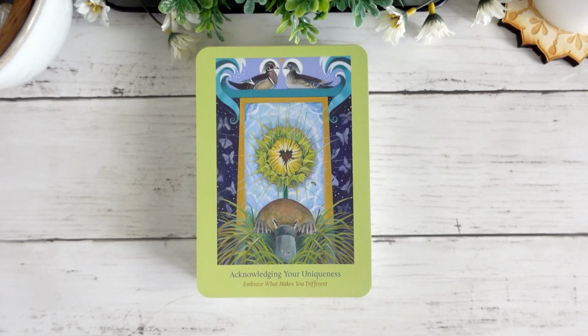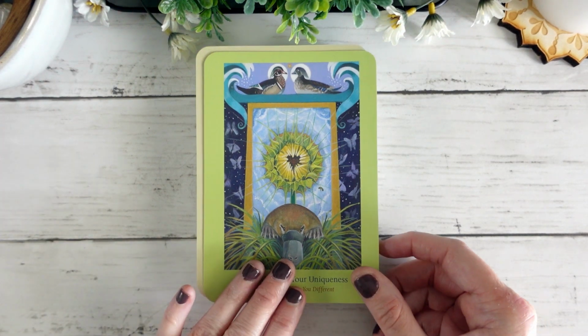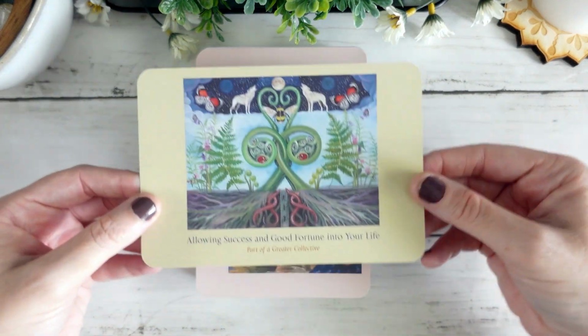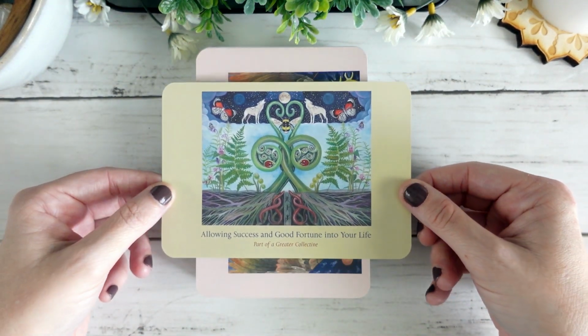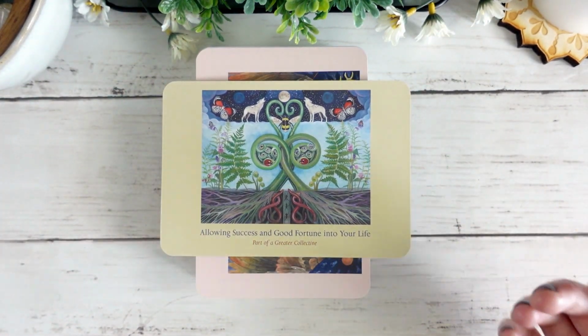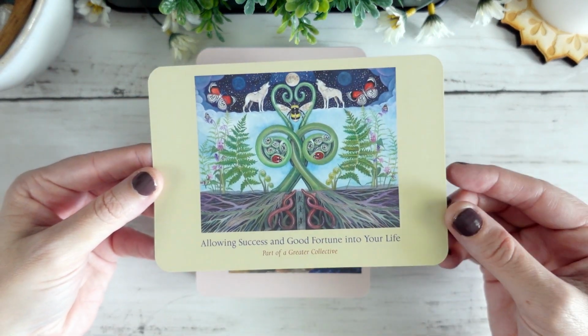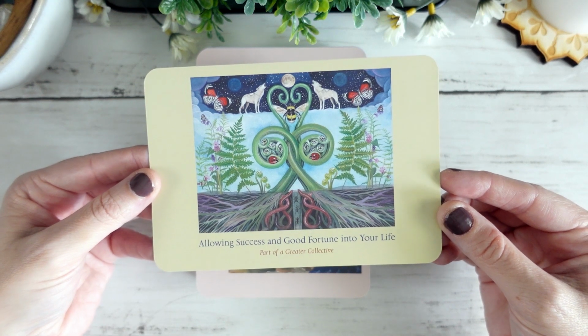So here we have our first card with acknowledging your uniqueness, embrace what makes you different. And the artwork on this deck is quite stunning and one of the reasons why I was drawn to it. We do have some of the cards that go the opposite way, which, as you know, is not usually my favorite, but I think that how I would work with this deck, I don't think it would bother me because this would be a deck that I feel like I would do a single card pull for.